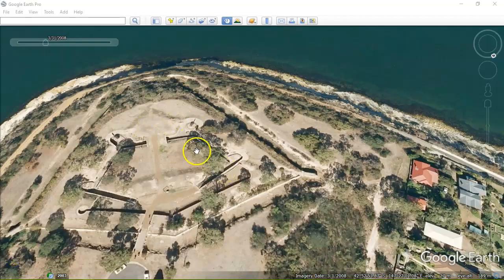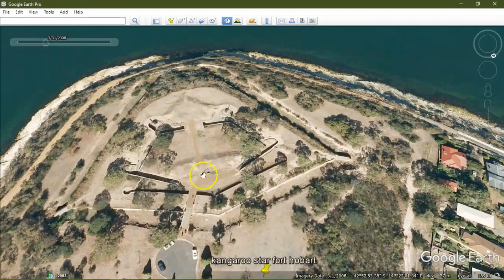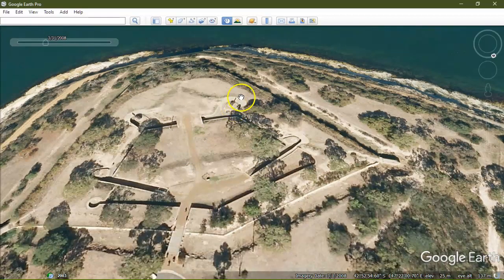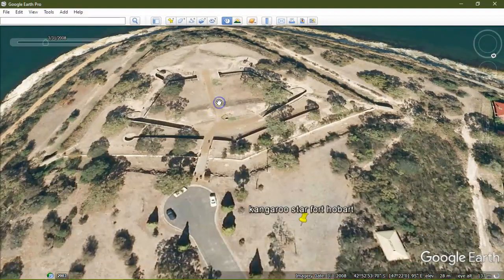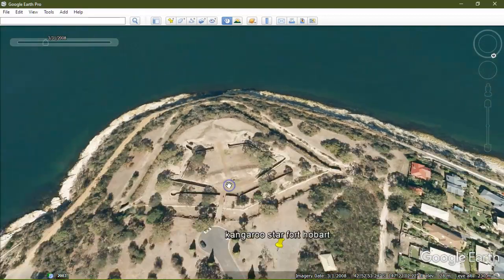Okay, here is a photo taken. You can still see they've got the two retracting guns there. So yeah, it is a star fort. Kangaroo star fort, it's called that one.